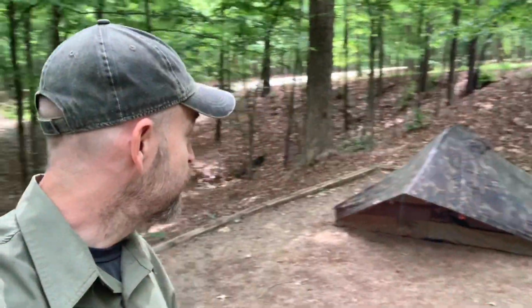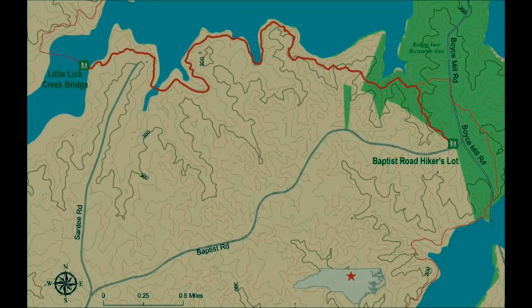Hey guys, today I'm doing hike number 22. This one's also on Falls Lake. I'm staying at Rolling View Campground. The hike begins at a parking lot on Baptist Road near Rolling View, and then it goes to Little Lick Creek. I'm about to start hike 22.